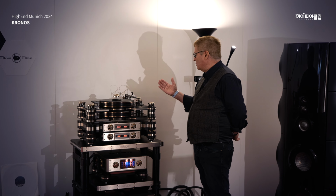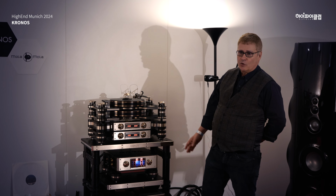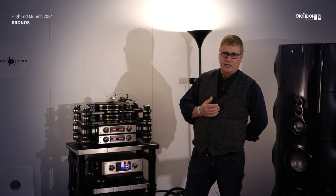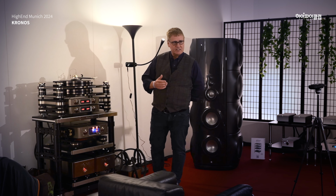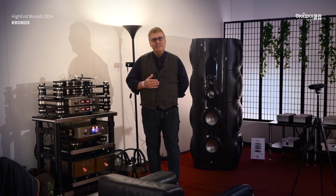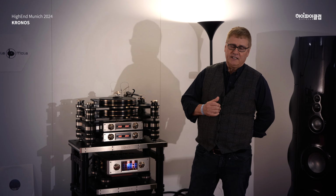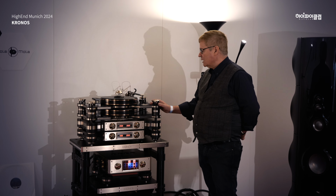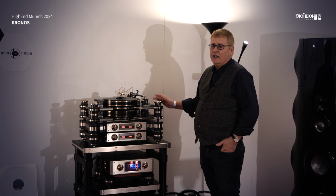We wanted to bring a turntable to the market that was more affordable so that more people could enjoy the technology that was developed with the Discovery turntable. The price is about 60% of the KRONOS Discovery, and I'm glad to say that performance-wise, it is probably about 90% of what the KRONOS Discovery was delivering.